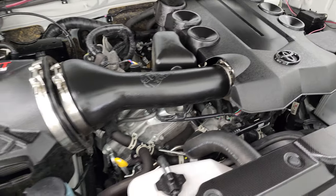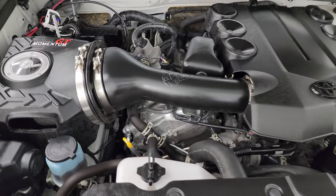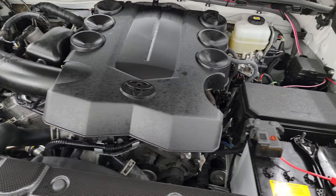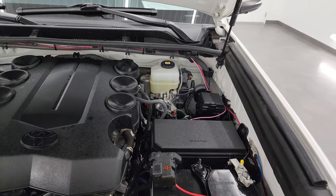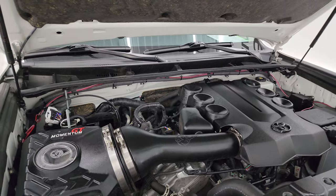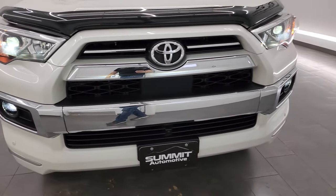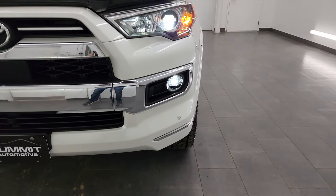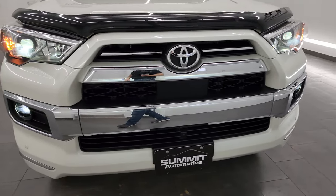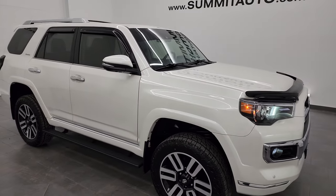Under the hood we have the 4-liter V6 engine. It does have an AFE air intake. Once again, this vehicle has been fully safety inspected, has a fresh oil and filter change. All the fluids have been checked and topped off, and it is 100% ready to go. Runs really smooth. There's the emissions sticker. There are all those LED lights, LED headlights, LED running lights. There are HIDs in the front here. And I would highly recommend this 4Runner from a quality and condition standpoint.